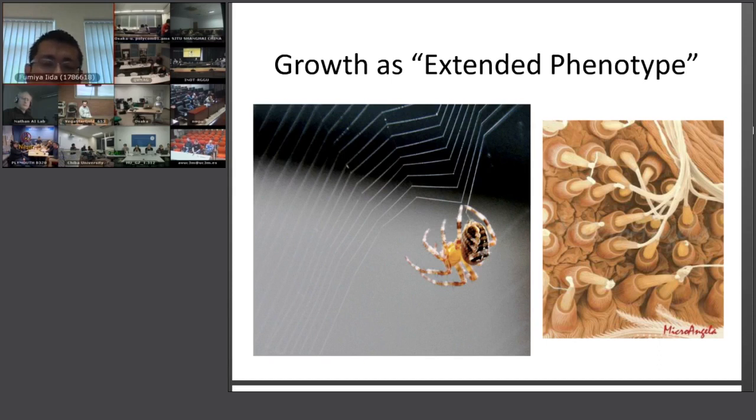So the spider web is not just for the structure they live on, but they use this kind of structure to sense different physical properties of the environment, such as temperature, humidity, or whether you have prey in the web, and so on and so forth.